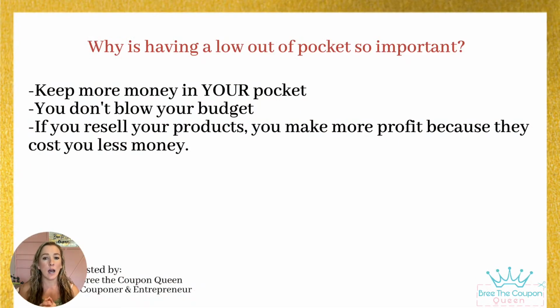Why is having a low out-of-pocket so important? You keep more money in your pocket, right? You don't blow your budget, which is key. Let me know in the chat if you currently have a budget and if you're actively tracking your budget every month. If you do resell your products, which of course you don't have to, then you can make more of a profit because it's costing you less. So your profit margin is higher.